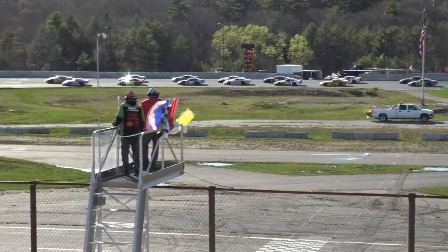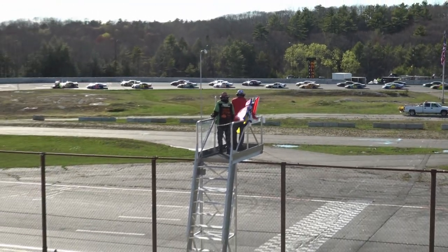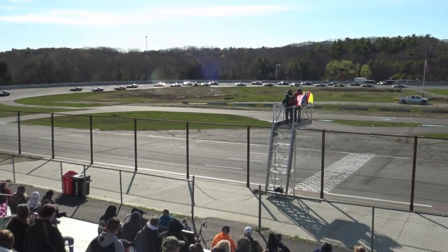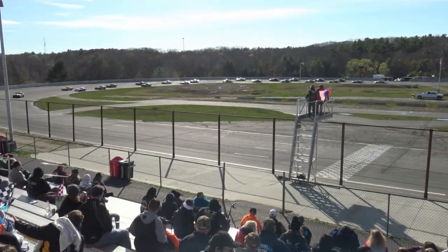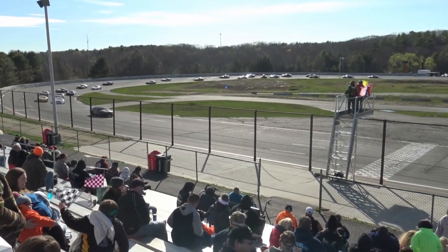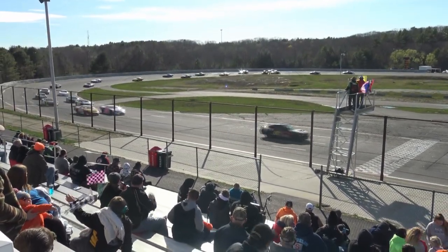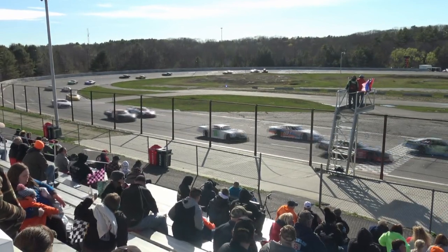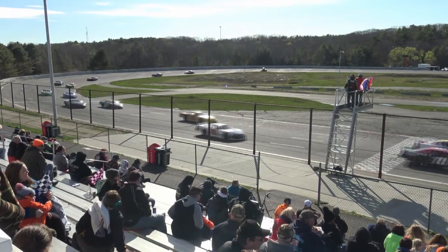All right, we got them all crossed over. Andrew McLaughlin, Will Collins will start the show. 40 laps for your Wood Pellet Warehouse Late Model Sportsman. Nope, we're going to give them one more lap. Get some heat in the tires.